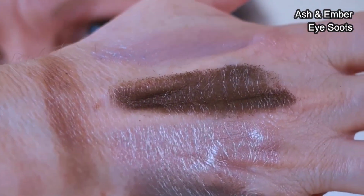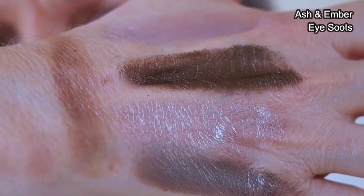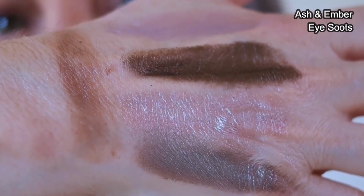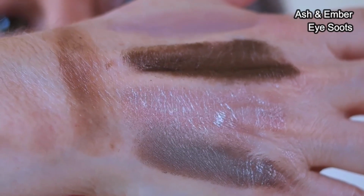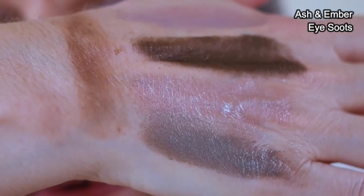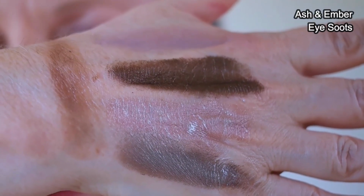And so the one on the top is kind of a purple color. I think that one's the Flora one. The next one is Mineralia, and then the one after that I think is kind of a champagne color. Then at the bottom there, there's one that's called Cultist, which is kind of a grayish taupe color. And then on my wrist is the Half Light, which is what I just put on my one eye.